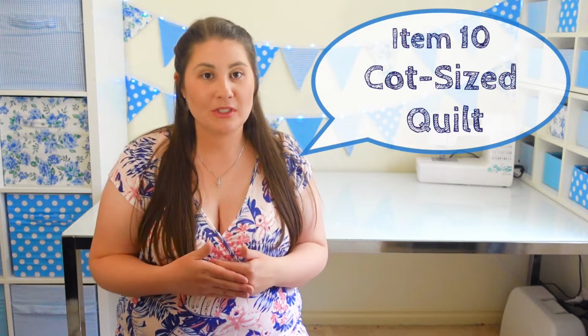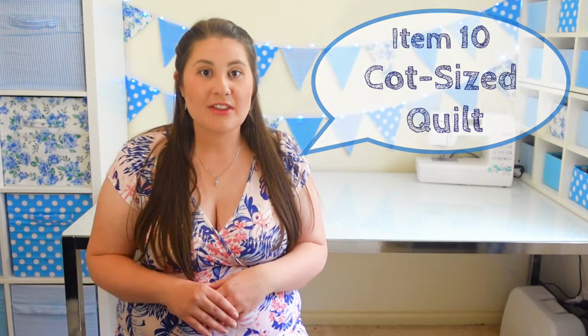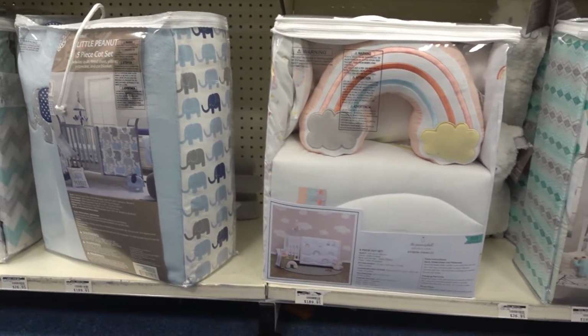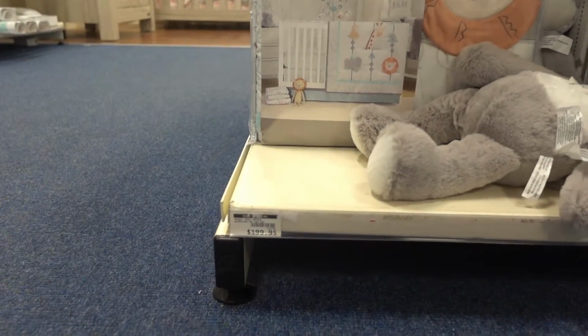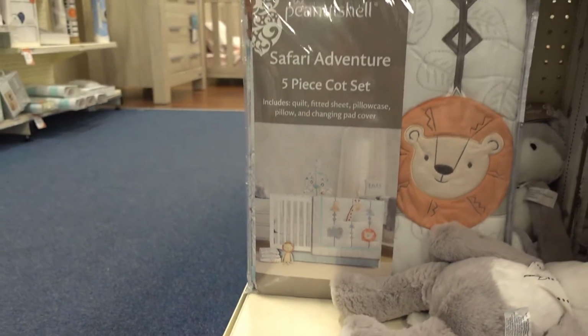Item number 10 is a cot-sized quilt. I think these are totally unnecessary. They're expensive if you were to buy them new, but they'd be expensive for you to make and get all the materials for, and they'd also be really time consuming, especially because I honestly do not think they will get used. Babies sleep in either a swaddle or a sleeping bag.